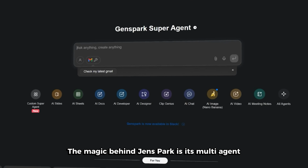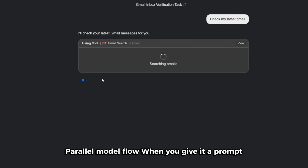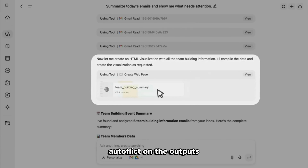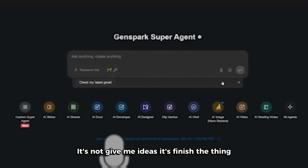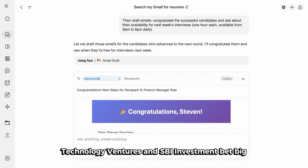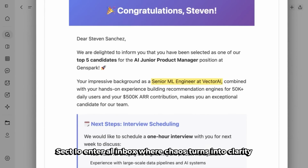The magic behind GenSpark is its multi-agent parallel model flow. When you give it a prompt, even a messy one, multiple models run at the same time, auto-reflect on the outputs, pick the best direction, and then execute. It's not "give me ideas," it's "finish the thing." This is why investors like LG Technology Ventures and SBI Investment bet big. It's not hype, it's a genuine workflow shift.